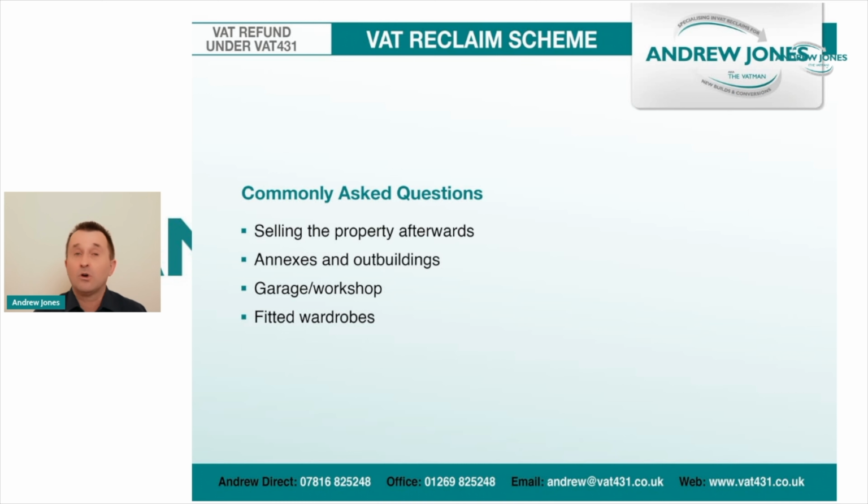So you'd have to do what's called an apportionment. And I'll do a video about that, have a look for it elsewhere. And fitted wardrobes. It needs a screwdriver to take it loose, we built it in, blah, blah, blah, and all this. Pretty much fitted wardrobes don't qualify.